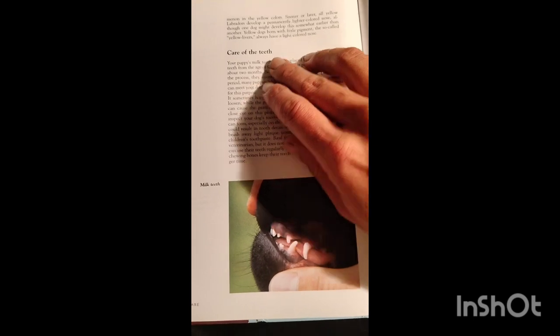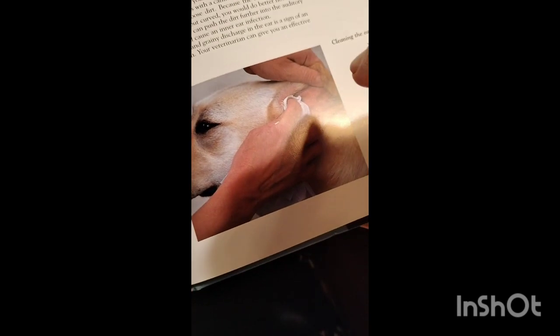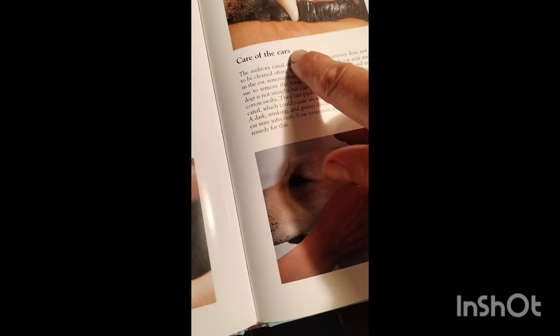Care of the teeth. These teeth. That's an ear. That's not a tooth. So then we're going to go to ears.